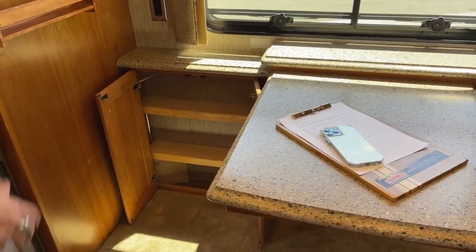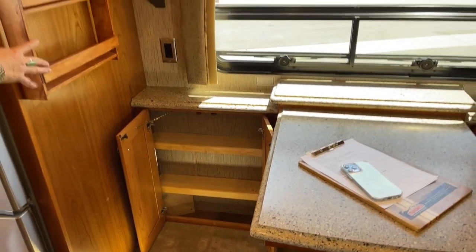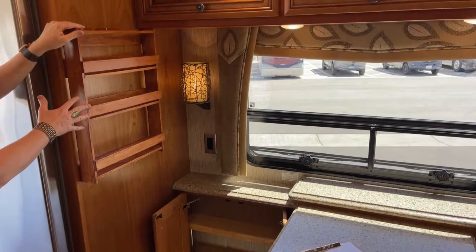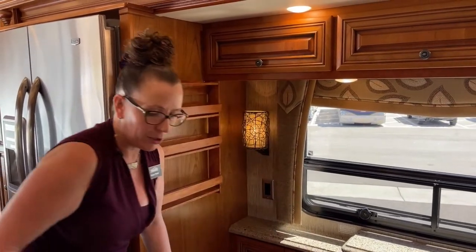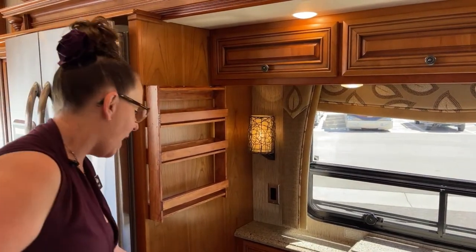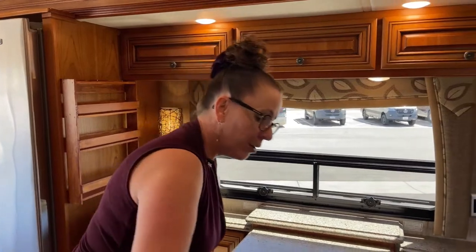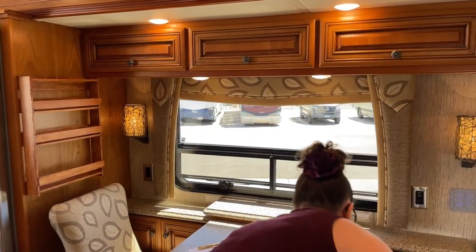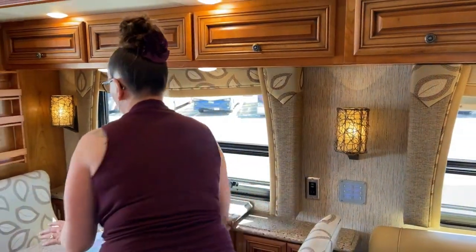I don't know if the client who owned this initially purchased or had this made for this RV. I don't know if it's a standard feature, but I love it. What a great place to keep your birding books, your hiking guides, things along those lines, so that while you're out there exploring this beautiful country, you can have all of your books right there, hands grasp.